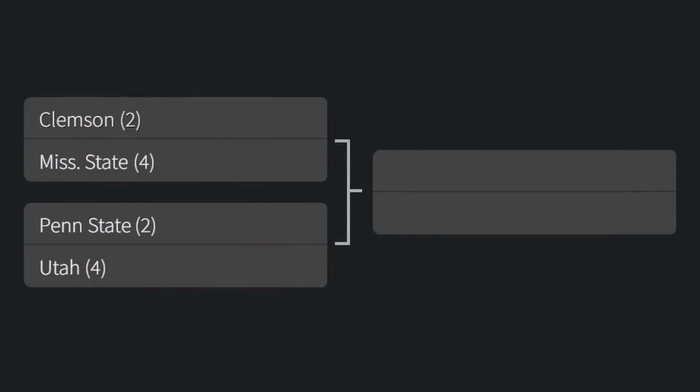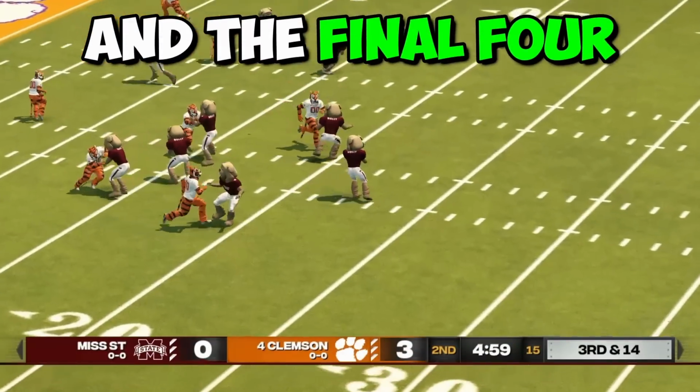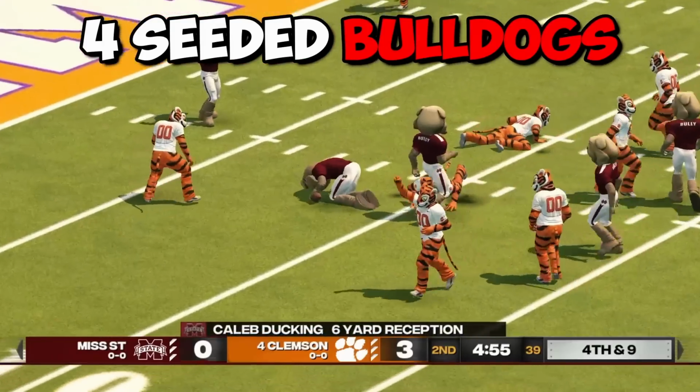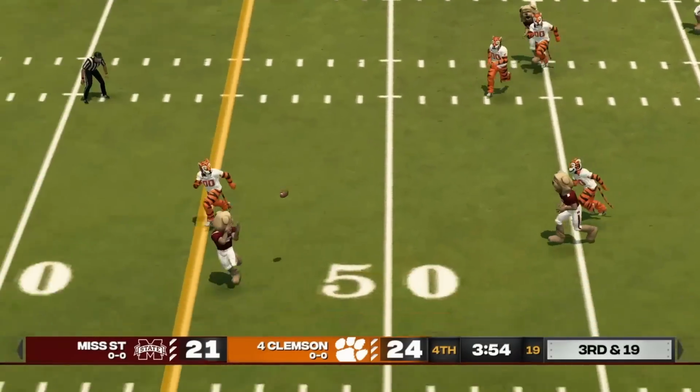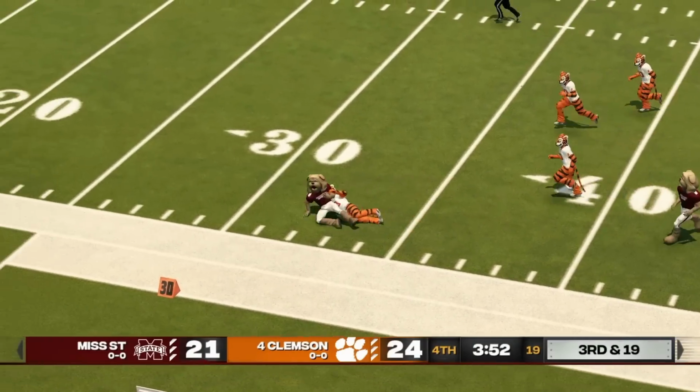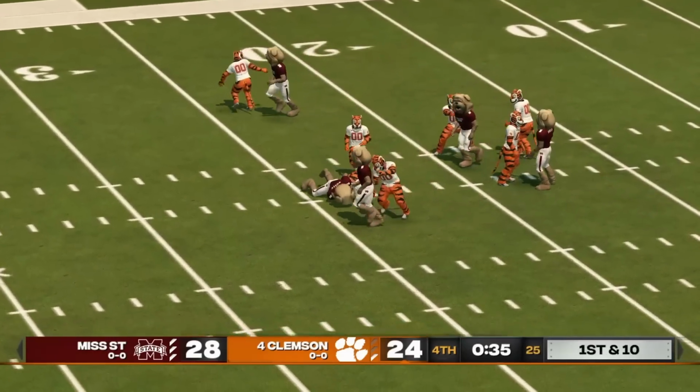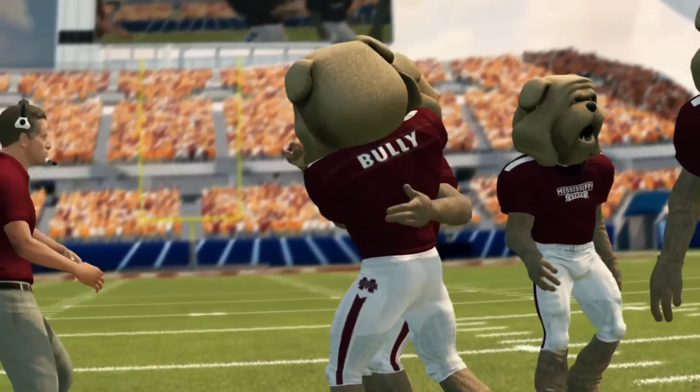The championship bracket was set, and the Final Four began with the 2-seeded Tigers against the 4-seeded Bulldogs. It did not disappoint, as it was a back-and-forth battle that came down to the very end, and with 40 seconds left, the Bulldogs sent a ballsy blitz, which would send them to the championship game.